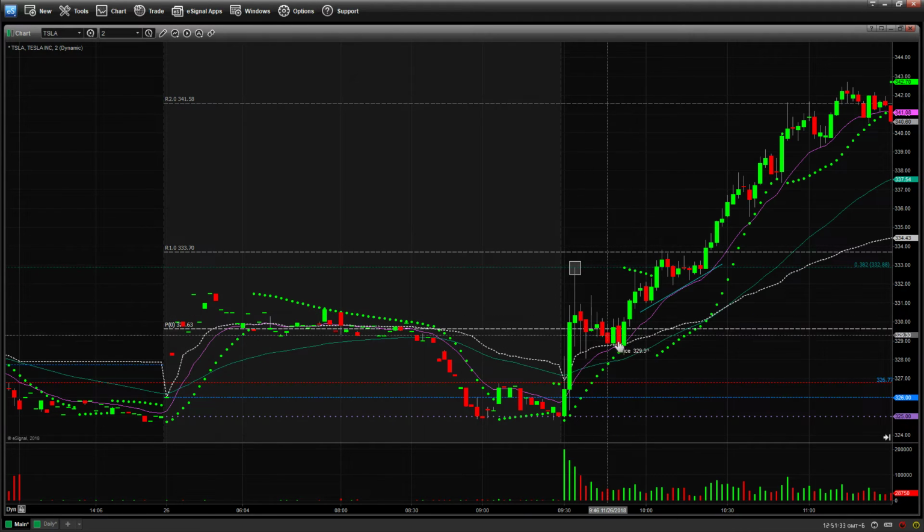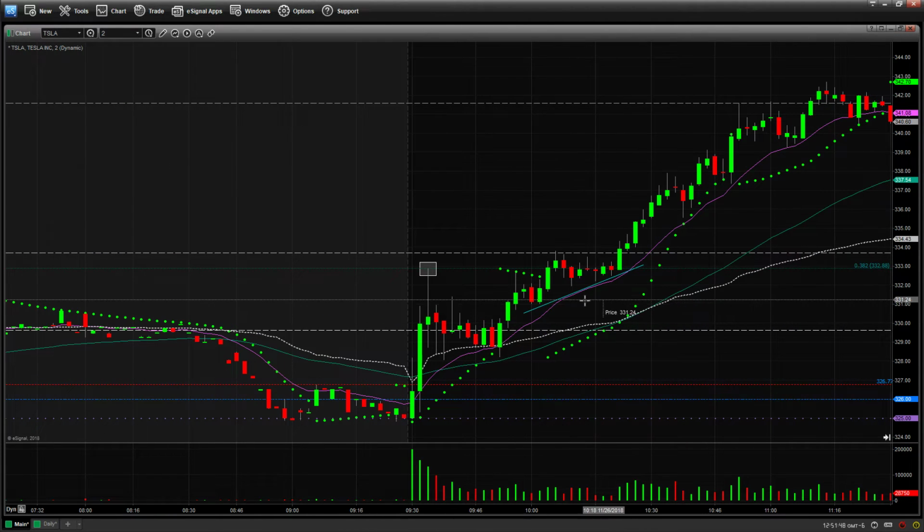But I wasn't obviously trading it at this time. I think I was either in Apple or done with Apple around this time. But Tesla came to my attention when I saw it come up here and reject off of the next pivot level. But if we zoom in, you can see I actually drew a little trend line here where it was wedging itself up against this pivot level.